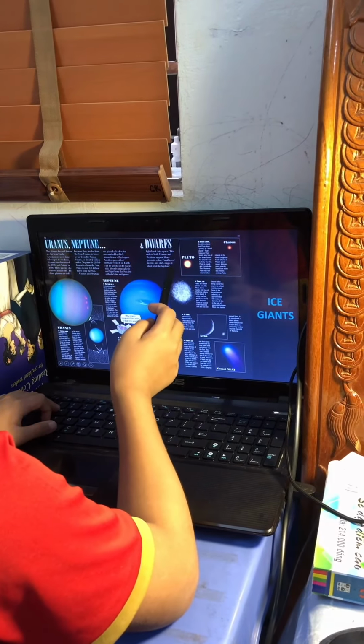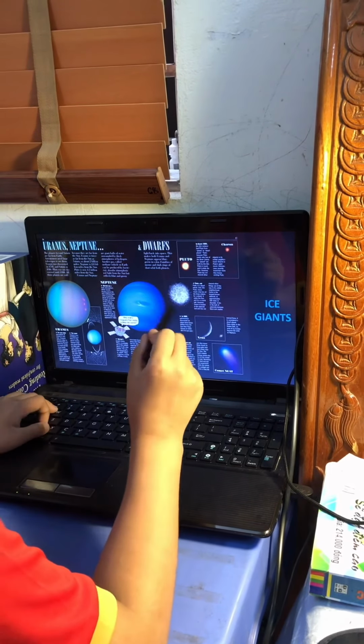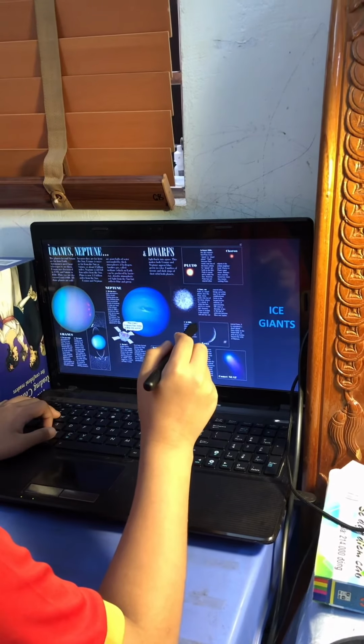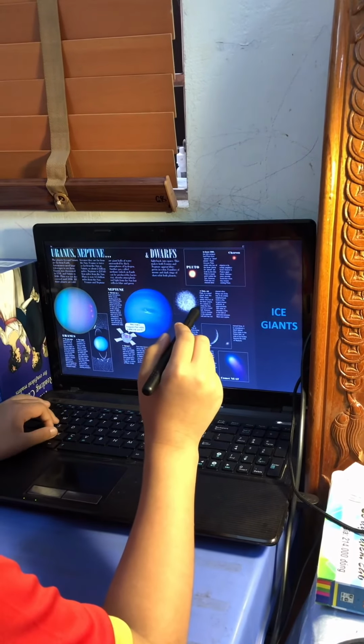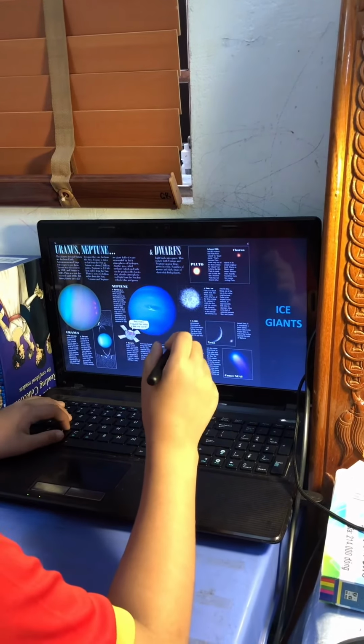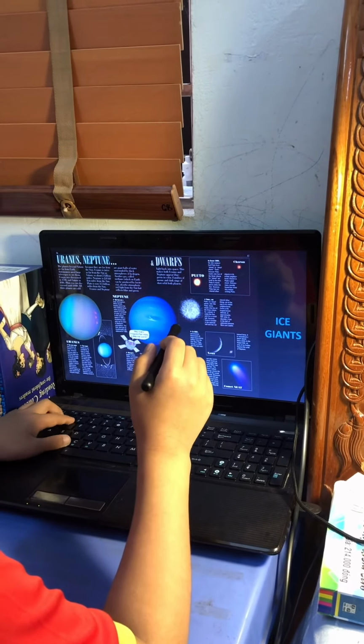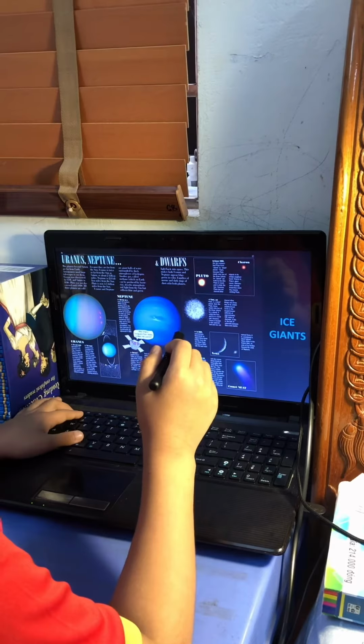Pluto. Pluto was known as the ninth planet, but today Pluto is known as a dwarf planet, since Pluto is much smaller than our moon, and it has less gravity.